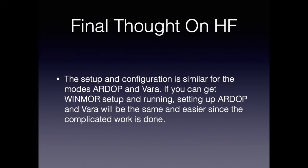Any questions before I continue about the HF? Are we good? Cool.